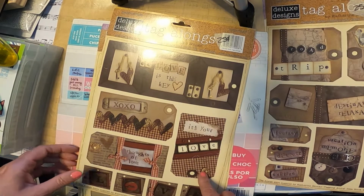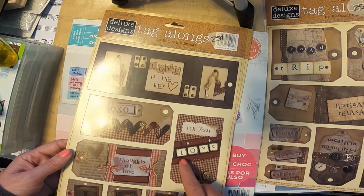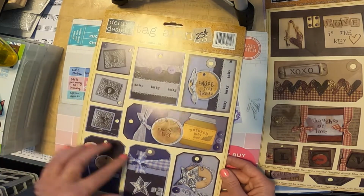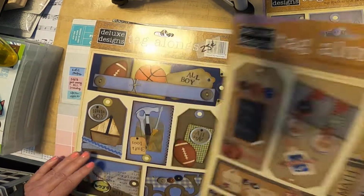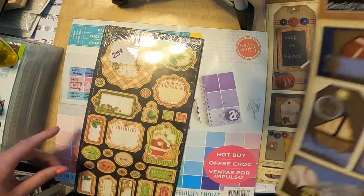We have the love, and I think I also have the paper set to this one, so I will put that in, I think it's in my Valentine's Day stash. We have baby boy, so this will go in my baby boy collection, and another back to school. Then a little all boy one, so this will go in my boy collection.